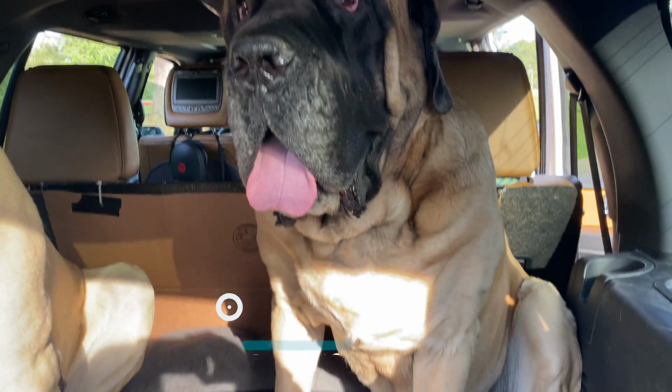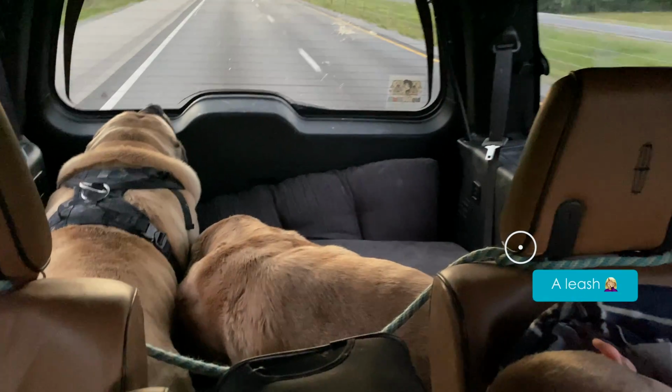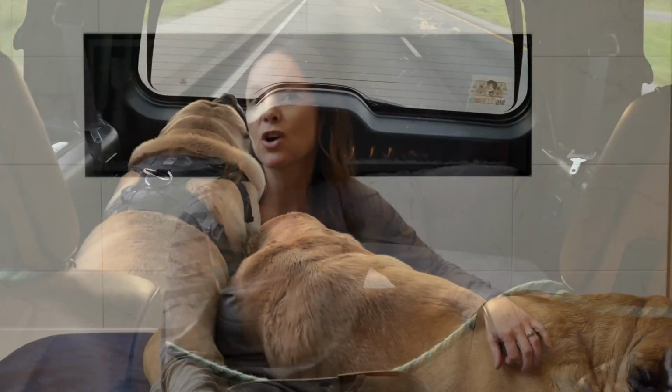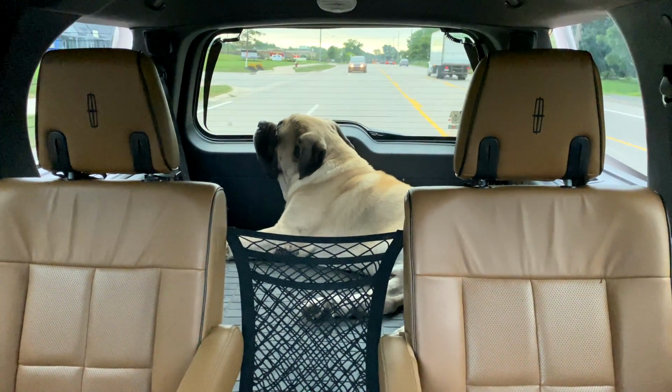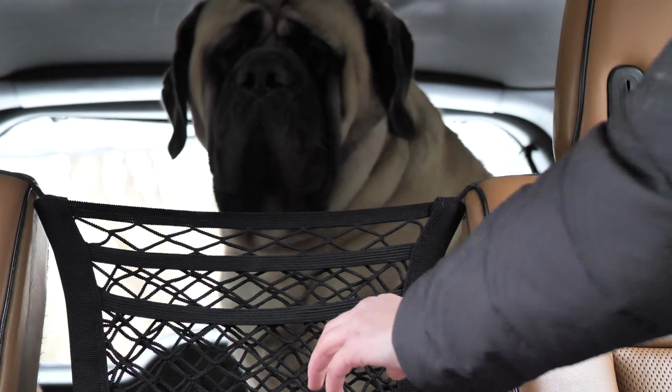You can see my methods in the past, while marginally effective, were a bit of an embarrassment. I found this particular cargo net on Amazon and really like it so far. This net is extremely easy to install. Simply hook the supplied carabiner hooks to the lower legs of the seats and the top loops over the headrests.